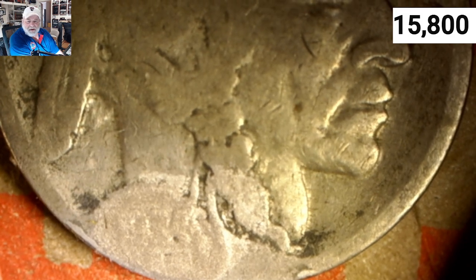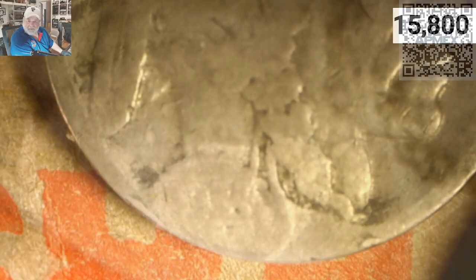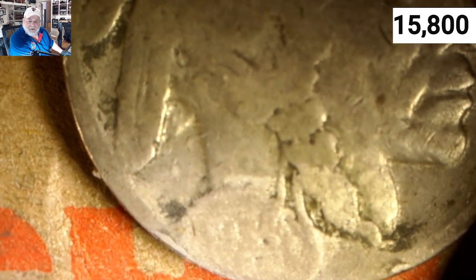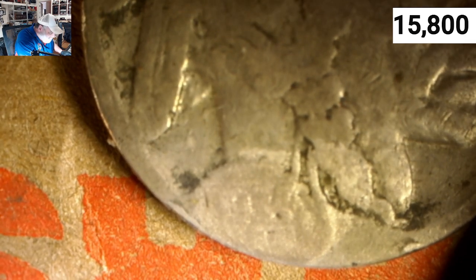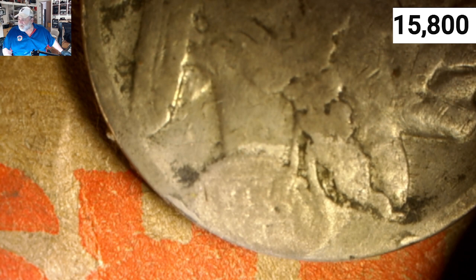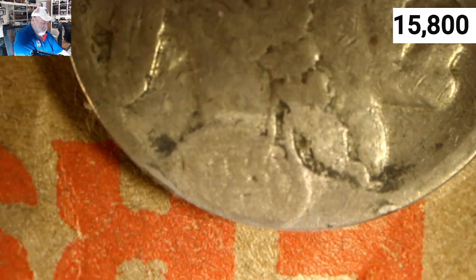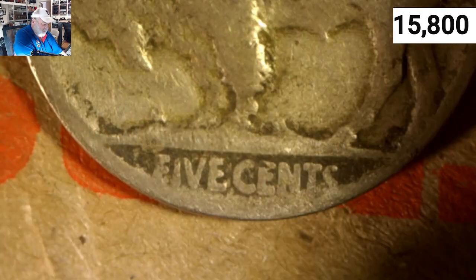It's definitely a 30. I am pretty sure that is a 1937. We're going to go with, could be 35 though. Could be a 1935. That's what I'm seeing under my scope, is a 1935. So I think, see it right there. We're going to call it a 1935, but I don't feel great about that one. I don't feel great about it.